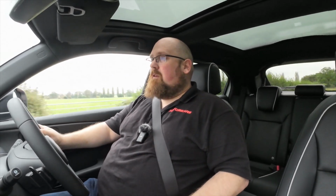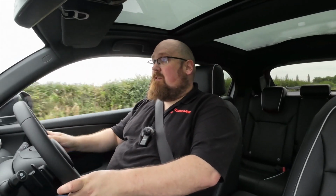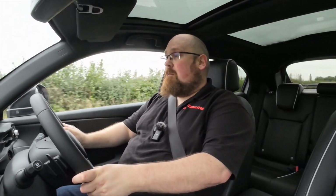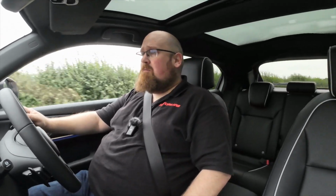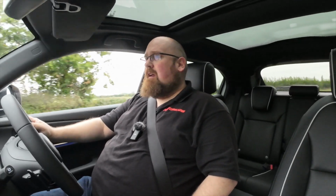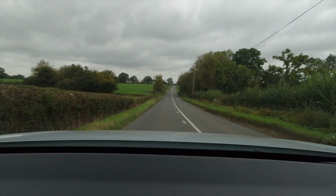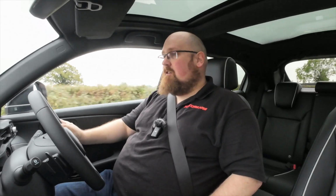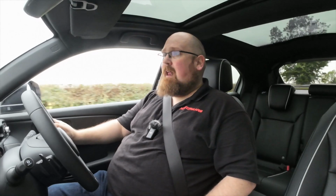Now, refinement is also an area it's doing very well. I mean, I've got relatively large wing mirrors, and I'm not getting much in the way of wind noise coming from them. If anything, a little bit of tyre roar. I think that's the main intrusion into the cabin. And you do get that electric sci-fi noise in the background. But again, I could do a long journey in this car and come out the other end feeling lovely and relaxed, nice and comfortable, and not feel as though I've been through a washing machine with wheels on it.